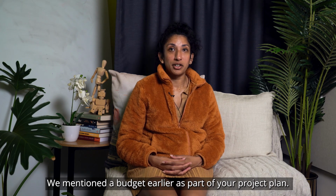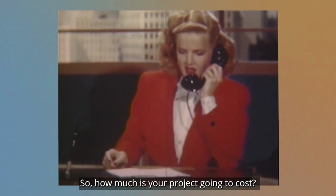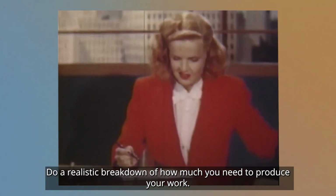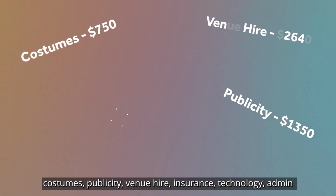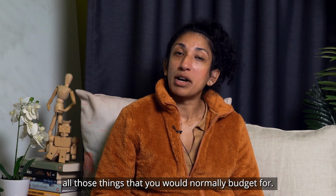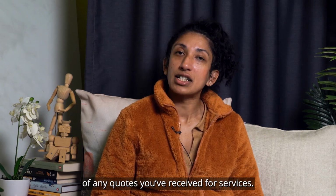You mentioned a budget earlier as part of your project plan, but it's one of the most vital parts of a grant application. So, how much is your project going to cost? Do a realistic breakdown of how much you need to produce your work. If it's a theatre production, consider the cost of actors and their time, costumes, publicity, venue hire, insurance, technology, admin, all those things that you would normally budget for. Research the costs, gather quotes, and outline them in your application. Don't inflate them, be honest, and keep documentation of any quotes you've received for services.